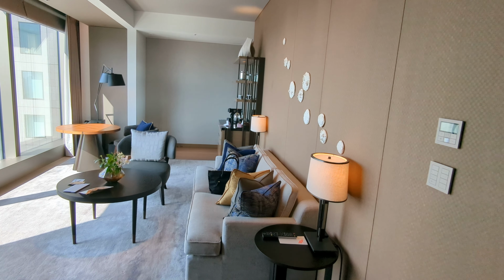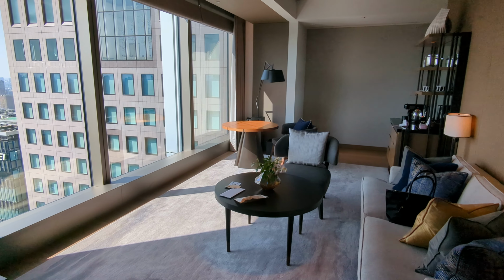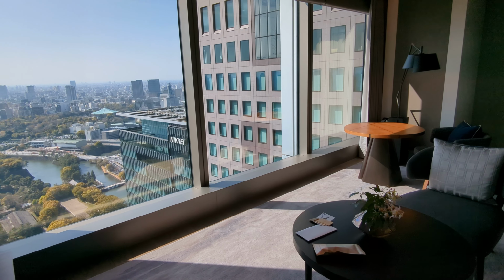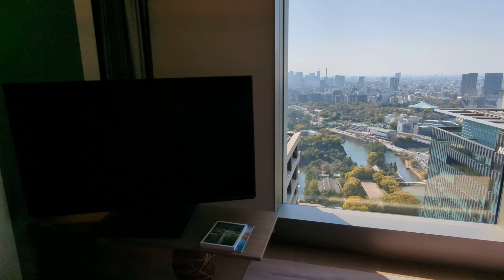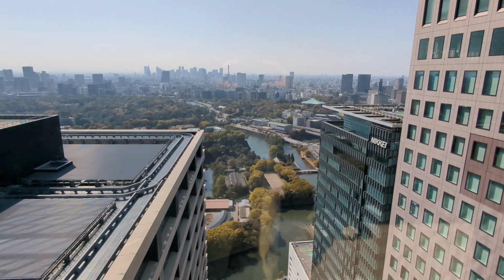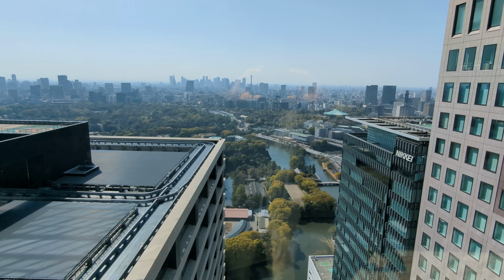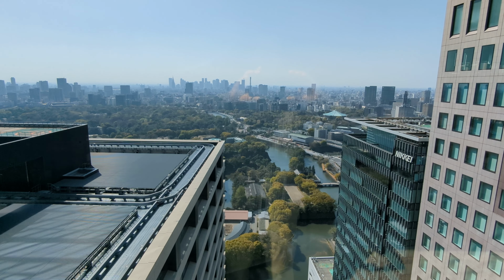35th floor. This is not the top category room, but it's one of the higher category rooms. Anyway, so this is the living area. Nice large TV. And looking over here, you can see Tokyo. That's the Shinjuku skyline in the distance. It's too hazy to see Fuji.